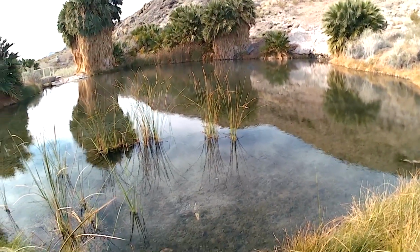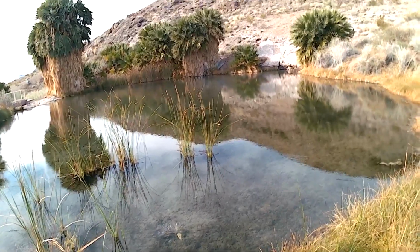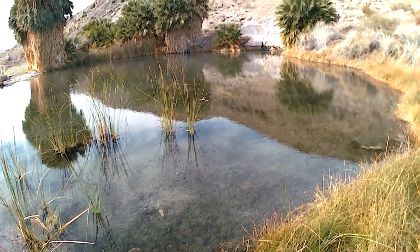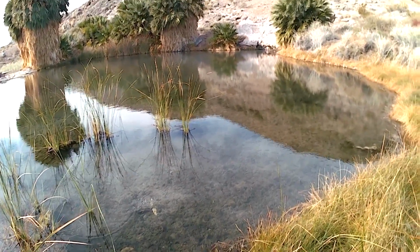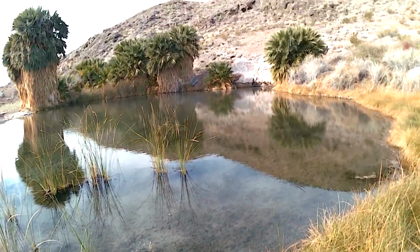It's going to be difficult to identify these fish. Based on the information I have of fish that they say they have stocked in here, I'll try and figure out what type of fish it is if I catch any. But enough talk for now, let's get to some fishing.